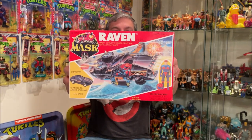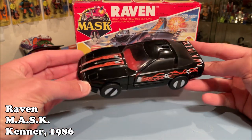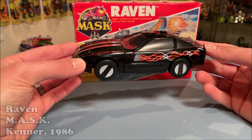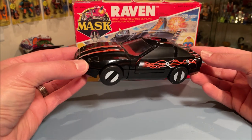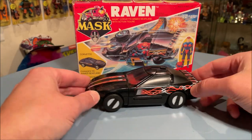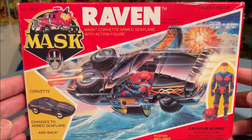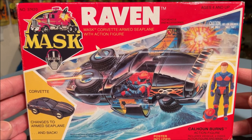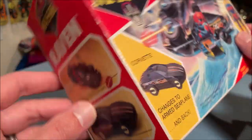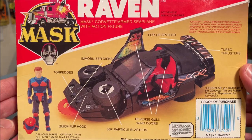And the other Mask item I picked up is this 100% complete with box Raven. Of course, this is from Series 2. All right, and here's the close-up of Raven, which is a Corvette from Series 2 of Mask in 1986. Great, sleek-looking ride. Here is the box. Again, it has that great artwork on it. In attack mode. Different side art there. Shows the toy on the back.